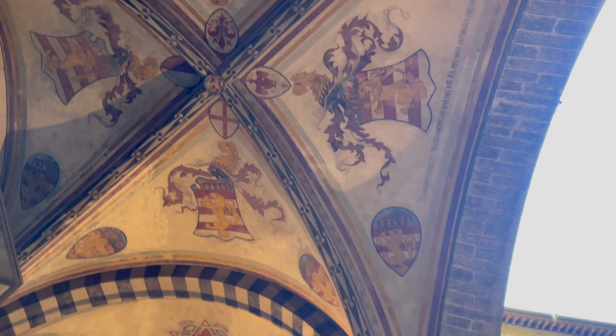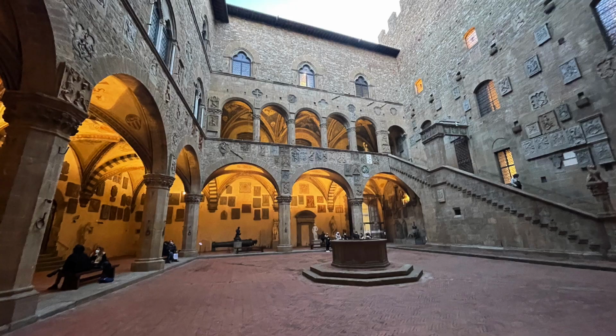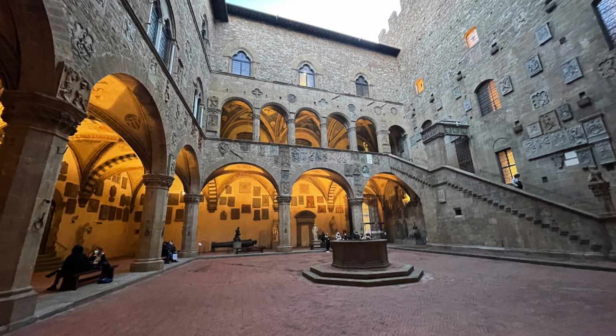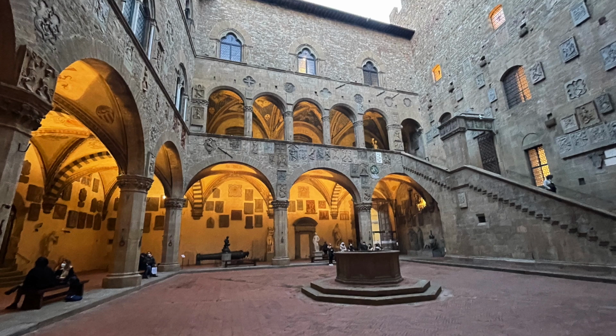the Bargello. Executions were constantly carried out in this very courtyard from then until they were abolished by the Grand Duke Peter Leopold in 1786. It remained the headquarters of the police until 1859, when they finally converted the building into the museum that it is today. What's really cool about this place is we're gonna see some of the world's most priceless art. Stuff by Michelangelo, Donatello, Sandro Botticelli, and just some of the best artwork from the Renaissance period. So let's go check it out.